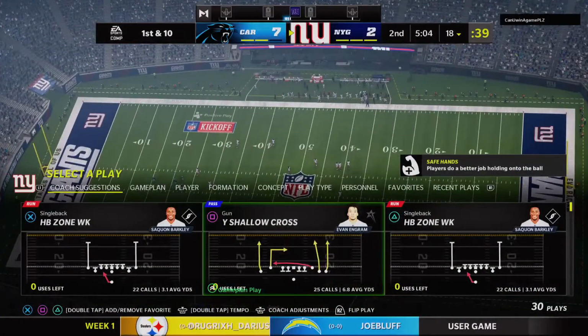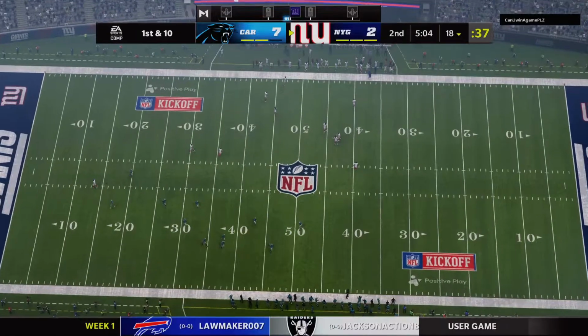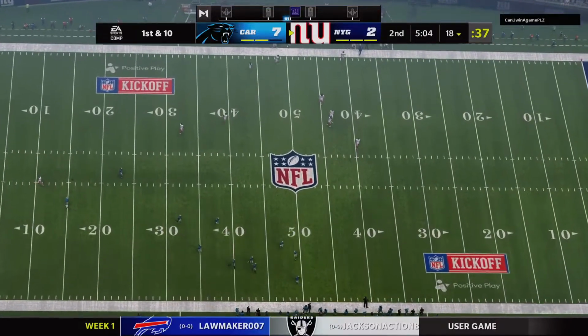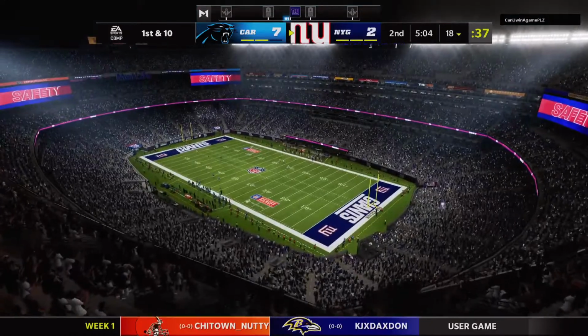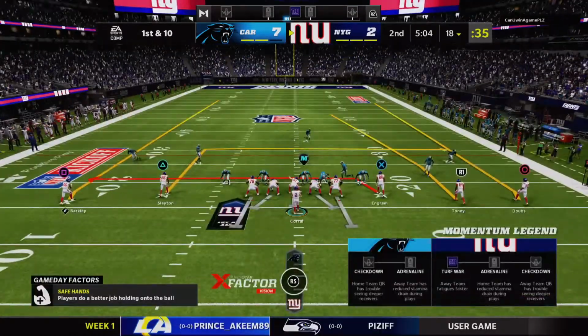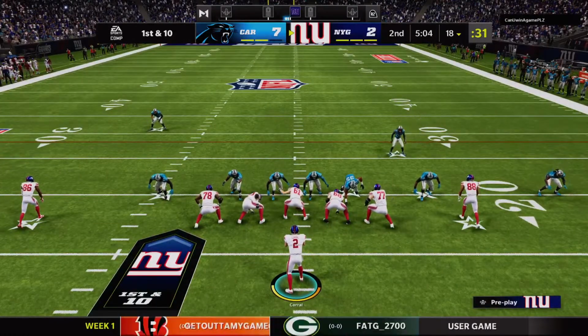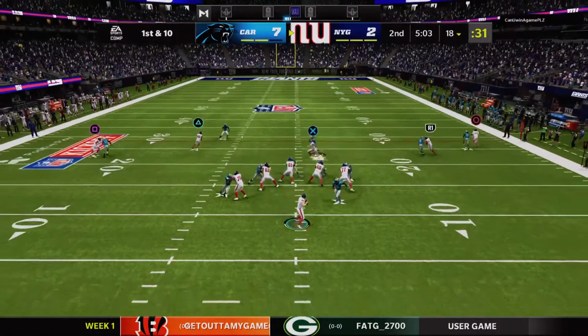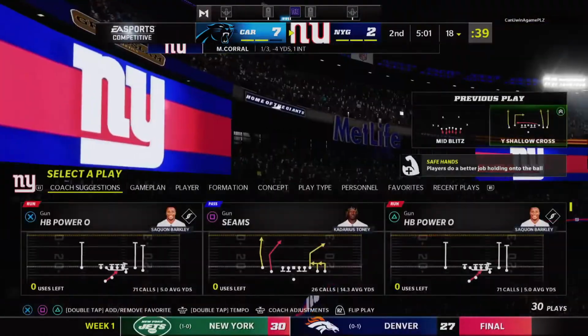And no alley to be found. The coverage was solid, and he's dropped at the 18. So from inside the 20, here's 1st and 10 at the 18. Back to throw here. Oh, hit as he throws there, incomplete.